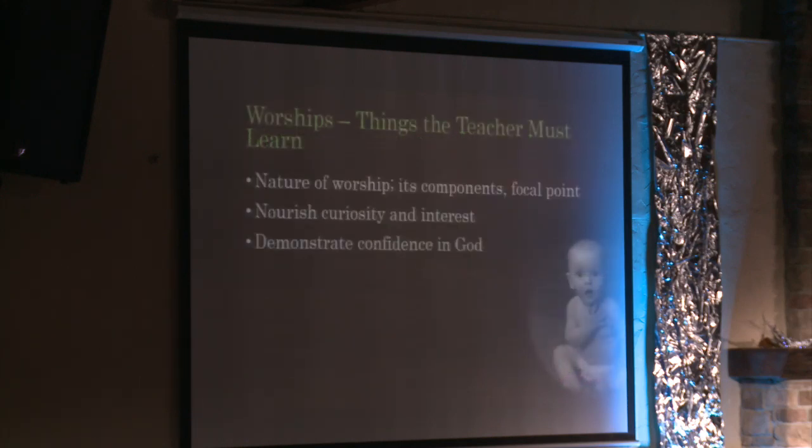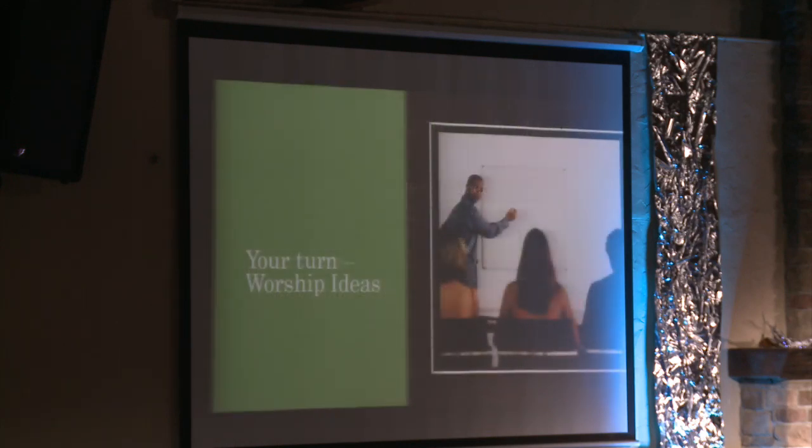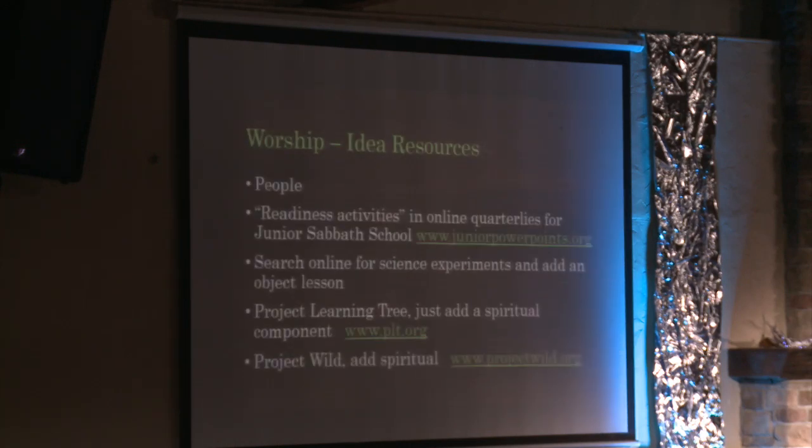All right. This is more just the mechanics of things. Any questions about these? Make it a safe time for expressions. That's important. No dictating emotions, but accepting them. It should be about a relationship, not a dictatorship. Yeah, that's a good point.